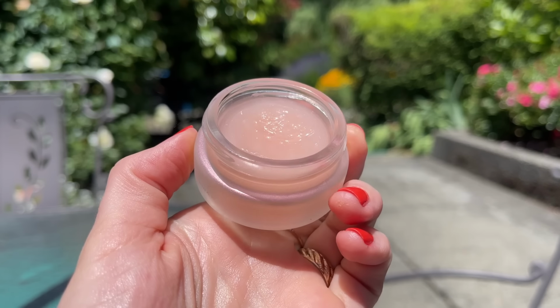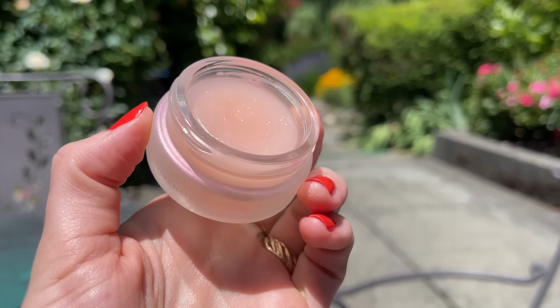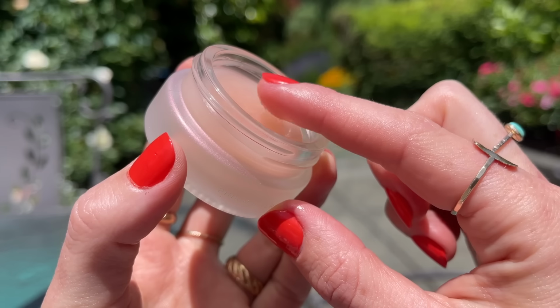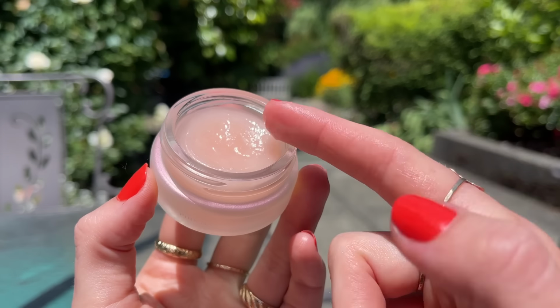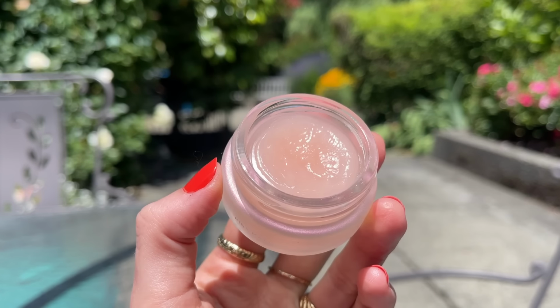So I really like the texture of this one. This reminds me exactly of the By Terry Rose Balm that a lot of people really know and love. I didn't review that for this video because it's been so many years since I tried it, but the quick overview on that product is I love the texture, but I really don't like florals, so I didn't want to buy it again knowing that I don't really love it. But I do love the texture of that balm, and this is incredibly similar.